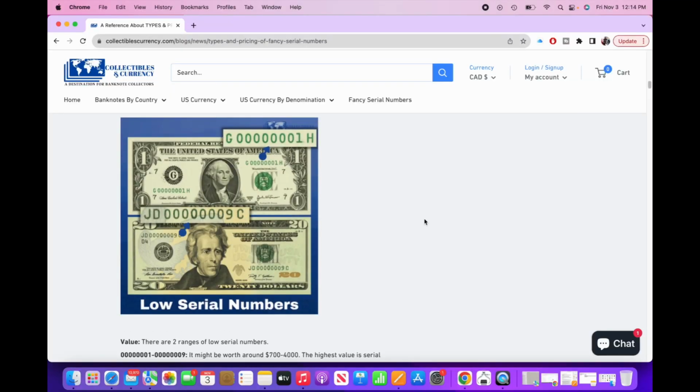So a low serial number would start off with a lot of zeros. Like on American currency, there's 8 digits, so you would have 7 zeros. And in Canada, you would have 6 zeros and then a number. I would consider anything that's 5,000 or less a low serial number. So if you had 4 zeros, 5,000, I would consider that a low serial number and it's worth more money.